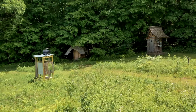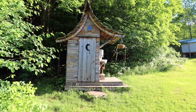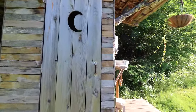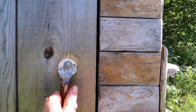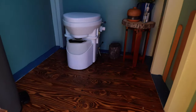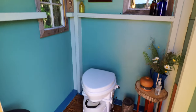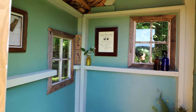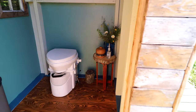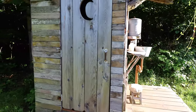Now, I'm sure one of the questions you might have had when you clicked on this video is, where do I go to the bathroom in a teepee? This is your answer right here. This is the outhouse. I thought the design of this was amazing. I felt like I was watching that movie Shrek when he's in the outhouse. I love the exterior of it. And you look inside here, there's a compost toilet, these two little cute windows right here, the sink, the plants, just everything. Very incredibly well designed on the interior.